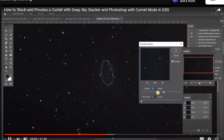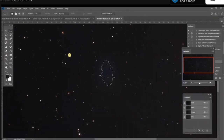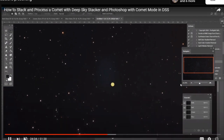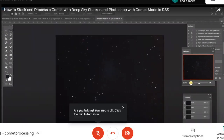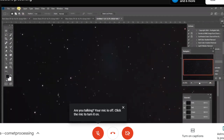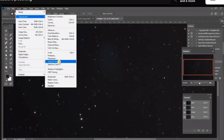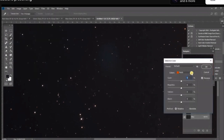And just play with these sliders going left and right. And magnify so you can see exactly. So now let's look at it. It's getting better. I'm still not happy with it. So now I move on to, let's see. Yeah, it's still there. I go back to select color again. See, that's not doing anything really.